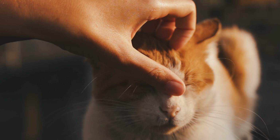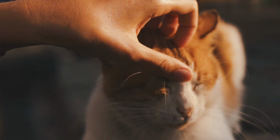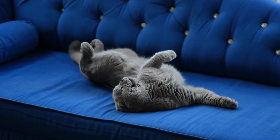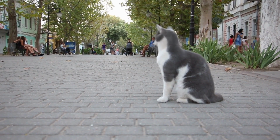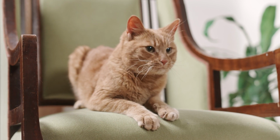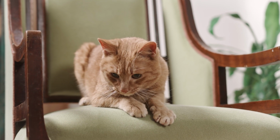While the belly-up position is a sign of trust, it doesn't necessarily mean your cat wants you to touch their belly. Many cats don't like belly rubs, so watch for cues before reaching in for a pet. Look for signs like tensed muscles or a quick flick of the tail, which can indicate discomfort. Look for other signs of relaxation like slow blinks, purring, and soft paws. These are indicators that your cat is truly at ease and enjoying the moment.